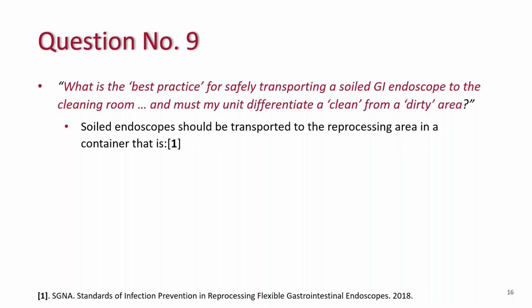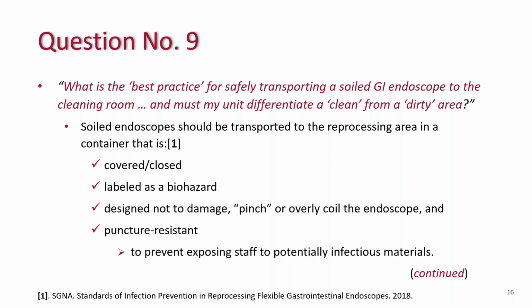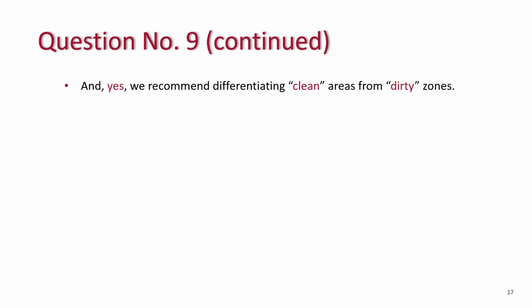Thank you, Ron. Soiled endoscopes should be transported to the reprocessing area in a container that's closed and covered, that's labeled as a biohazard, designed not to damage or overly coil the endoscope, and is puncture resistant. This is important to prevent exposing staff in the environment to potentially infectious materials. Most of you are aware of this. You can refer to some of the guidelines that will list these specific characteristics if you would like some confirmation of them and more information about them.